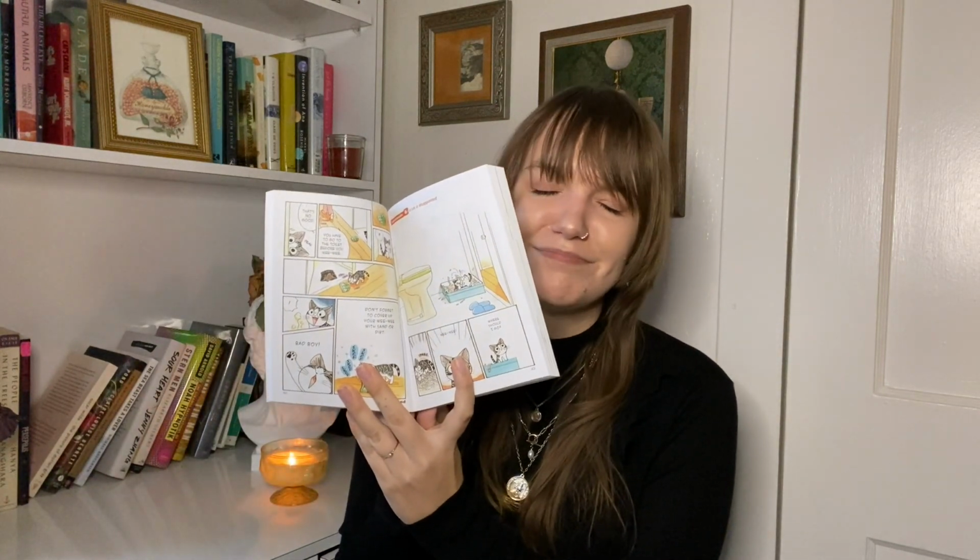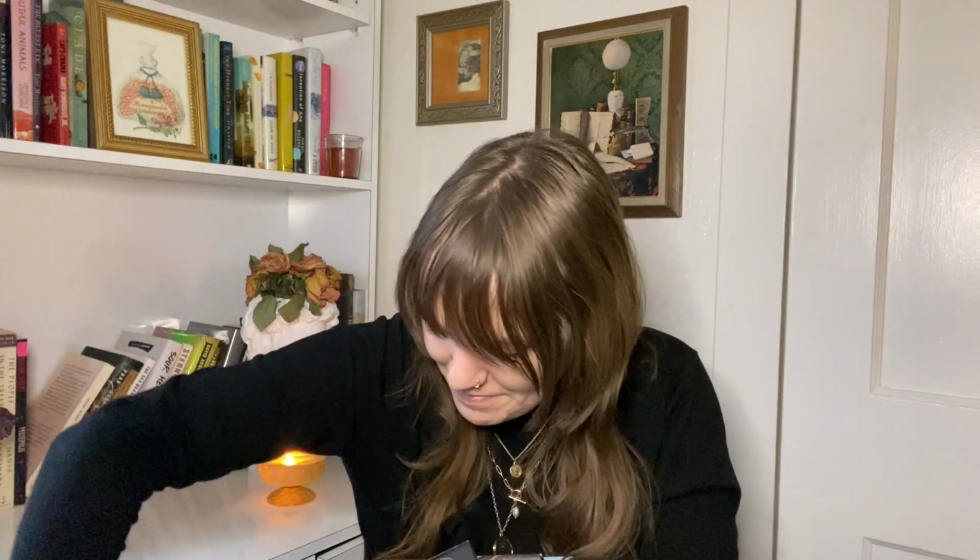Sounds like it's going to break my heart and be super adorable and sappy and wonderful and just cute goodness. So it is volume one. I have never heard of this series, but we shall see. I feel like it's just going to be really, really light and fluffy again. I can't believe that they had a manga at Five Below. What the hell? Yeah, so I'm very, very excited to read this one.